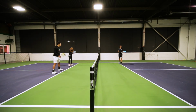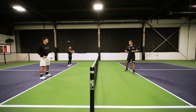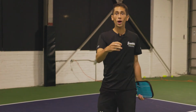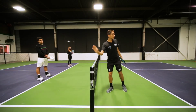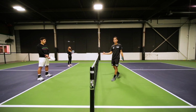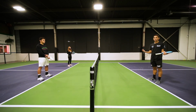So the reason why it's so important to cover the middle is three reasons. First, when I force somebody to hit down the line, there's a sideline there. I could miss wide. Second, when I hit down the line, I'm hitting over the highest part of the net. The net is 2 inches higher at the post than it is at the center. And last, I actually have less depth of court to hit with.